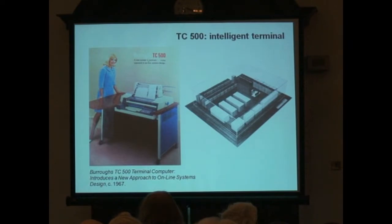And Burroughs was selling this very much as a system which was a balance between processing locally in the branch here. This is a multiprocessor machine, quoted as having the same processing power as an IBM 1401, and then the central processing in the computer centre.